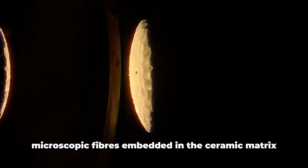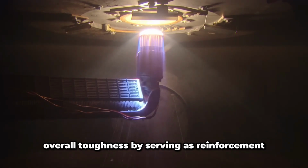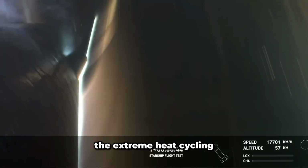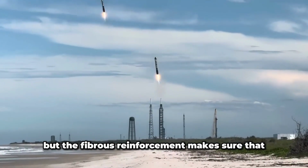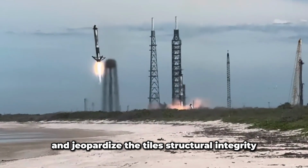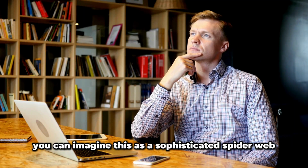Microscopic fibers embedded in the ceramic matrix are essential in augmenting the tile's overall toughness. By serving as reinforcement, these fibers stop cracks from spreading. The extreme heat cycling that the tiles experience during re-entry can lead to stress and cracks. But the fibrous reinforcement makes sure that if cracks do occur, they do not propagate and jeopardize the tile's structural integrity. You can imagine this as a sophisticated spiderweb.